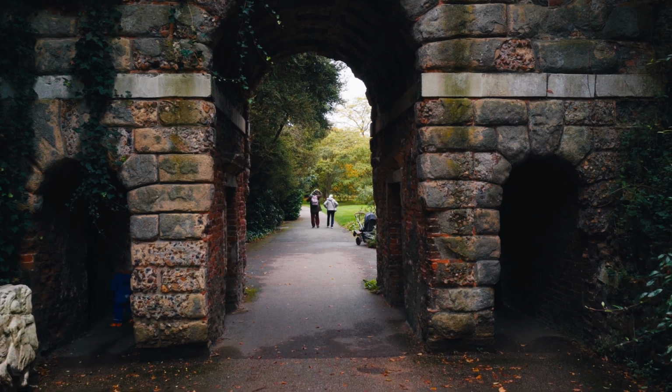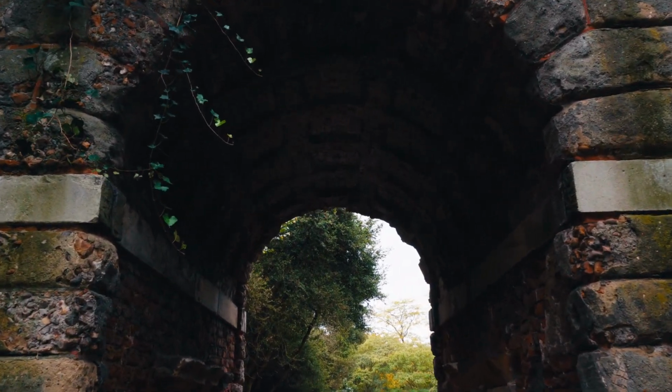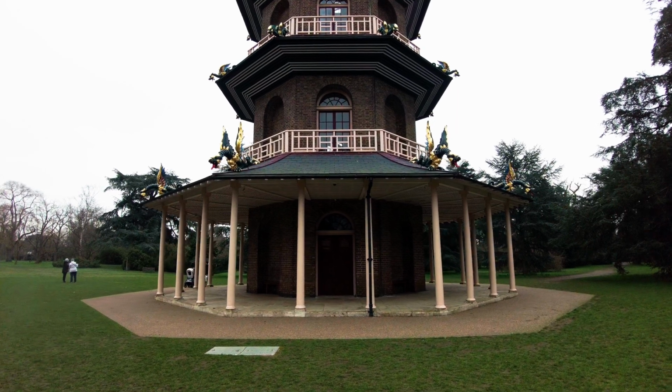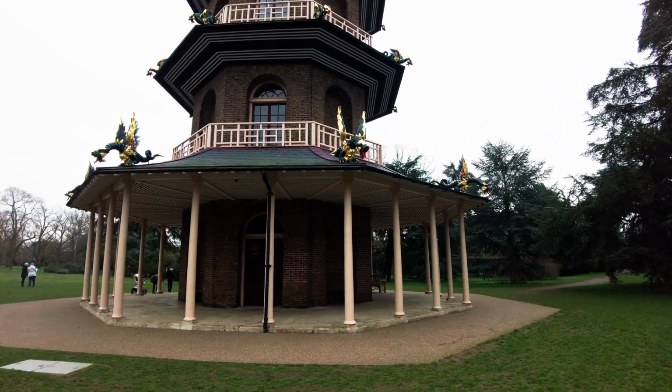If you go a bit further from the Temperate House, you'll see this ruined arch and also the so-called Great Pagoda. This Chinese-style construction was built in the 18th century and it had one of the best bird's-eye views in London at that time.